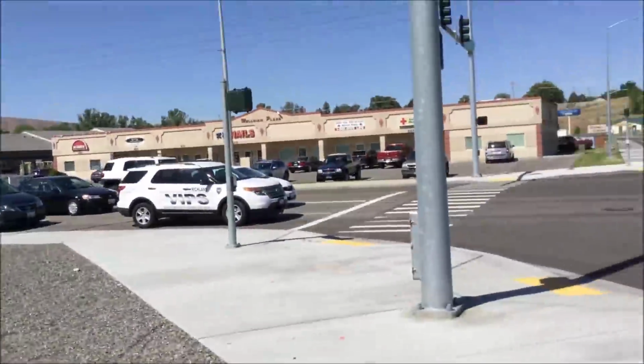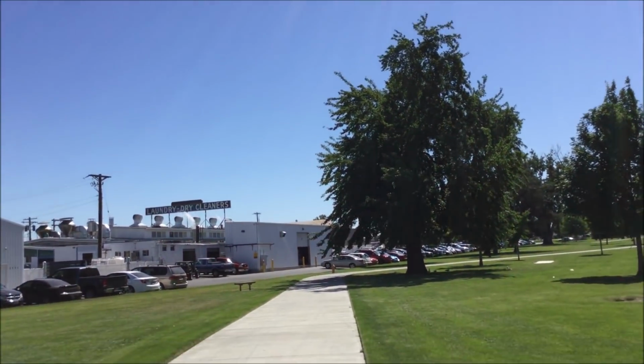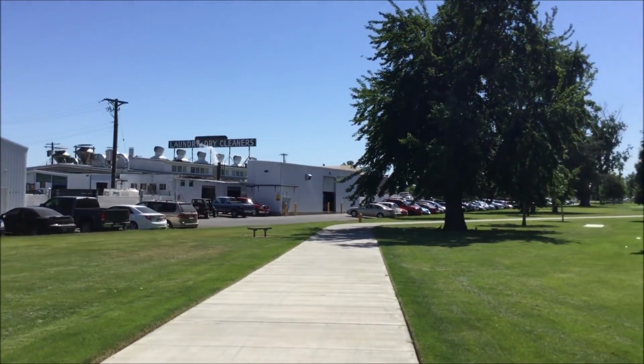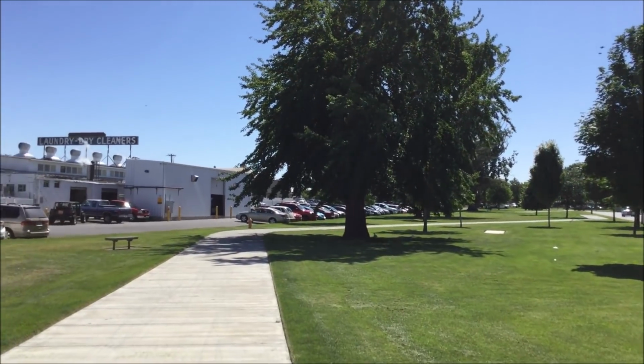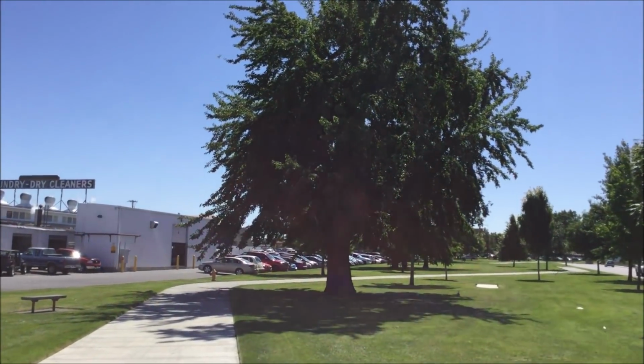There's some old man driving too. Alright, for this berry tree, man, I'd really like to have a sheet. I don't have a sheet. Laundry dry cleaners. Steal a sheet from them. I'd really like to have a sheet and just lay it. I'd have to put rocks on all four corners and just shake them limbs.